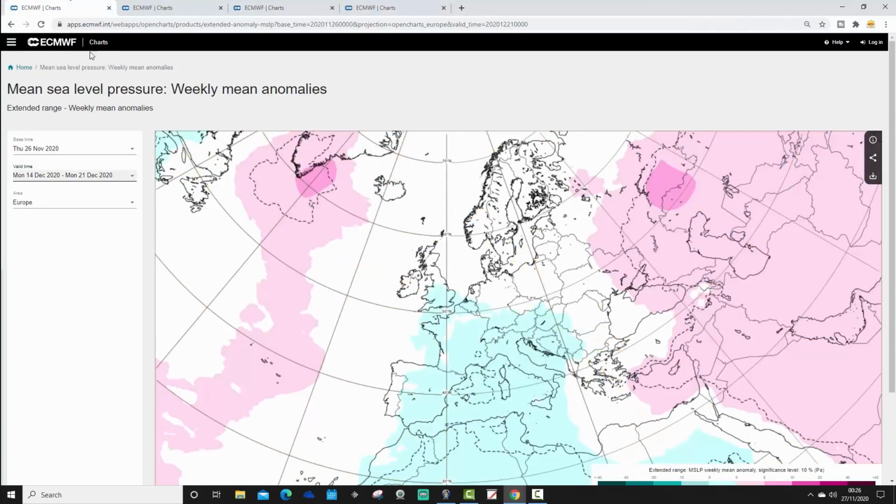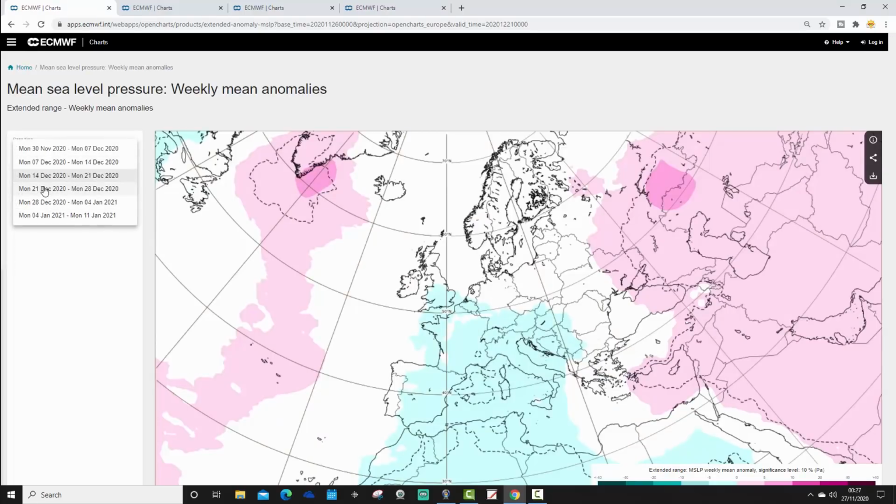Right, let's see what the ECMWF extended model is forecasting for Christmas then. Remember, our Christmas update will be coming up for you later on today. Right, so let's have a look at week 4, 21st of December to the 28th of December. The Christmas update will be around 7 to 8 o'clock tonight, I should say.